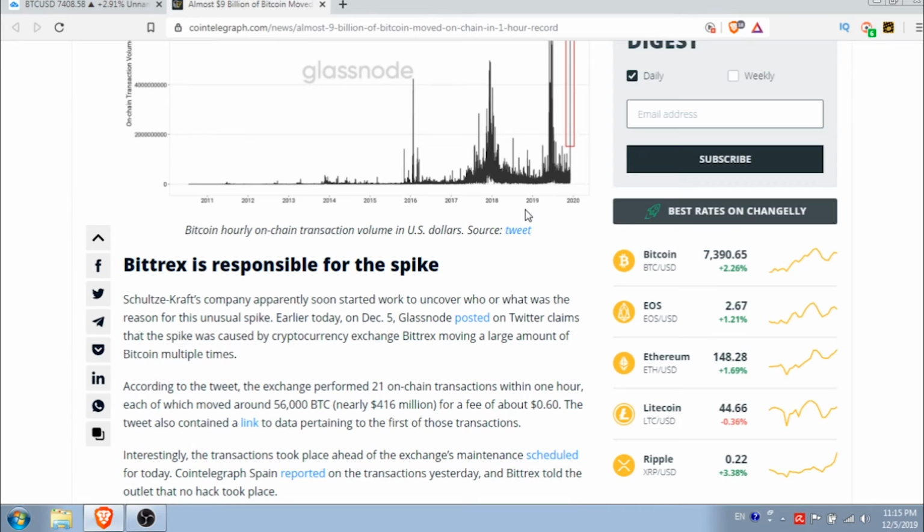Now, one of the things that you need to understand here is that this is not going to cause any kind of dump, because this is an exchange, and exchanges are always transferring funds from one wallet to another, which is, in this case, the exchange Bittrex.